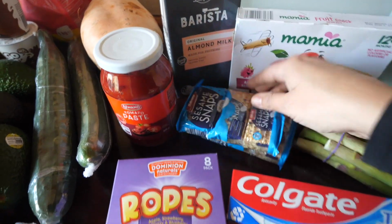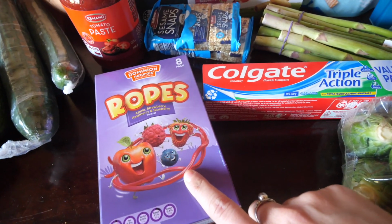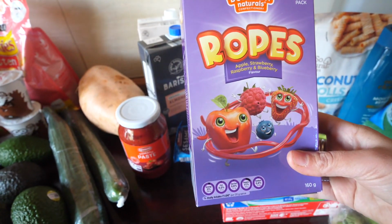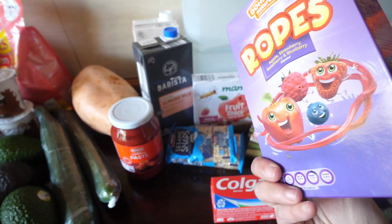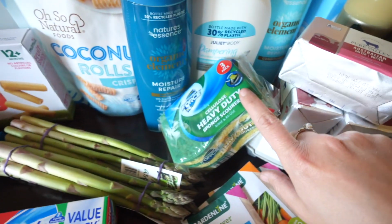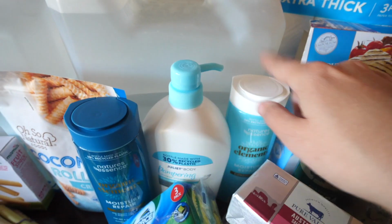Some sesame snaps, some naughty food for the kids. It's just little ropes that are apparently apple, strawberry, raspberry, but they're just sugar basically. Brussels sprouts, which we'll chuck in the air fryer this week. Some sponges.